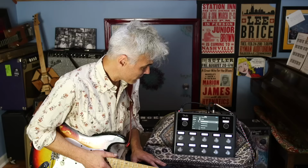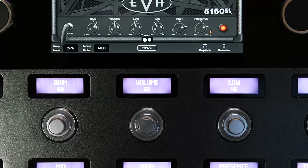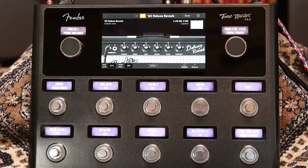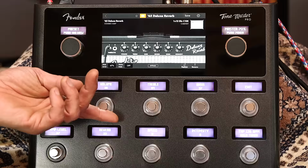So what's really exciting is not only do they have all these classic amps, but right down here, this is the first officially licensed EVH 5153 Stealth. So for some of you, this is going to be a huge selling point unto itself. So I love the ease of use. When you're adjusting an amp, it is just pretty much like adjusting an amp.